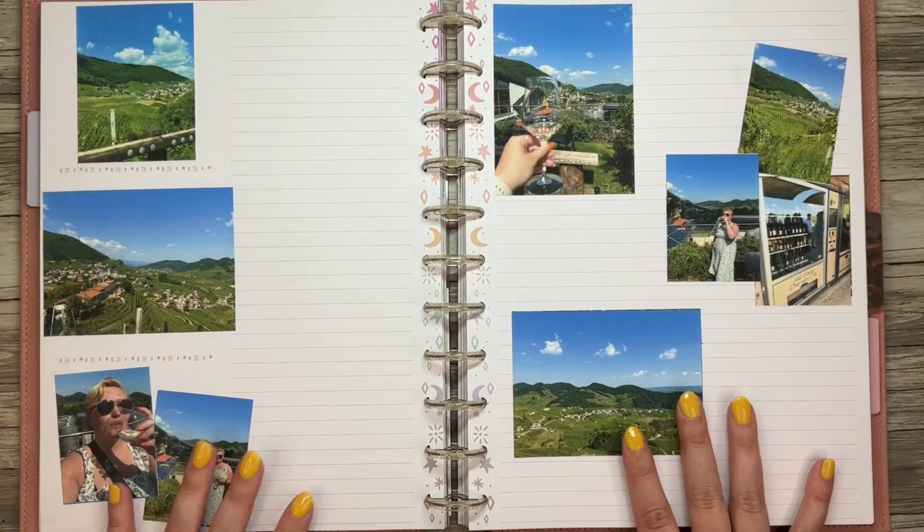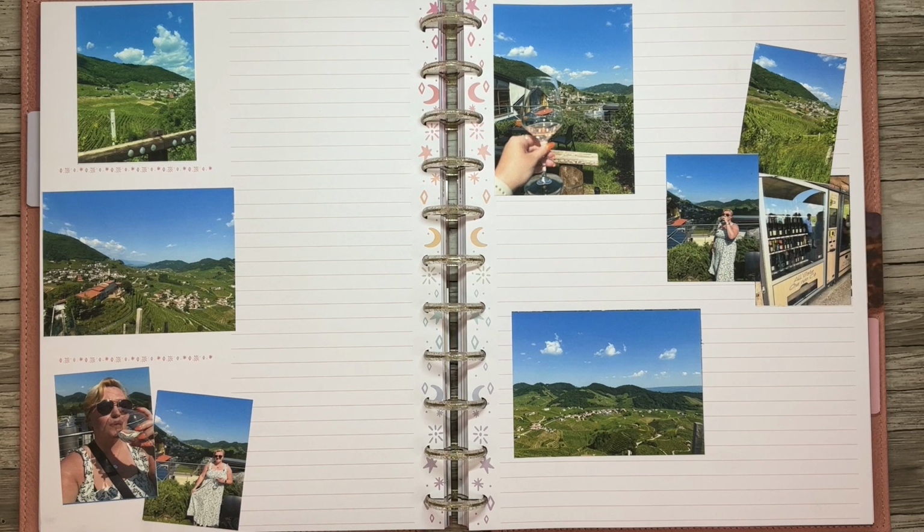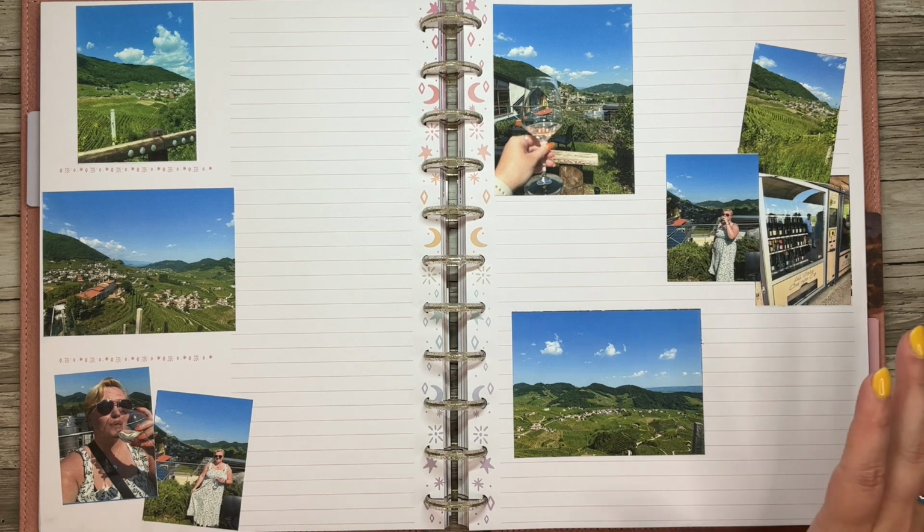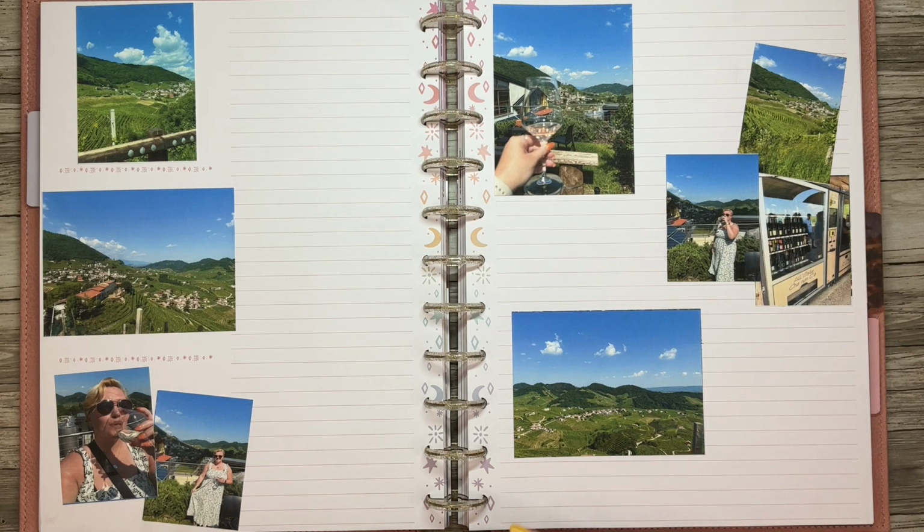So these 2 pages that I didn't get around to, because honestly my hand hurts and I've been doing this for probably an hour and a half and I'm done. But these 2 pages, we went on a Prosecco tour. So we went to Pordenone, which is in the north of Italy. It's Prosecco country, that's where they make Prosecco.